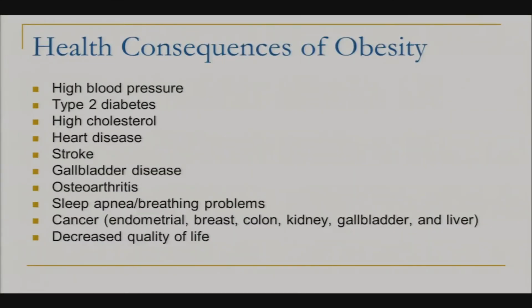There are multiple different health consequences of obesity: high blood pressure, type 2 diabetes, high cholesterol, heart disease, stroke, gallbladder disease, osteoarthritis, sleep apnea and breathing problems, certain forms of cancer, and of course a decreased quality of life. Many of you might be undergoing the surgery process because of these health consequences, whether you're hoping that these issues get better or resolved, or to prevent these consequences from occurring.